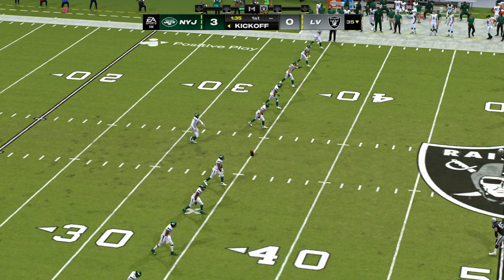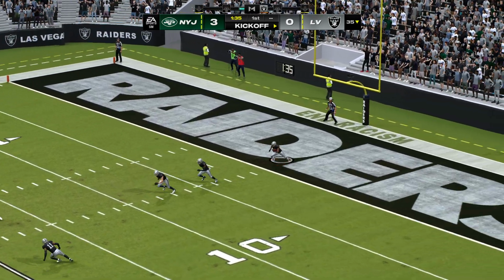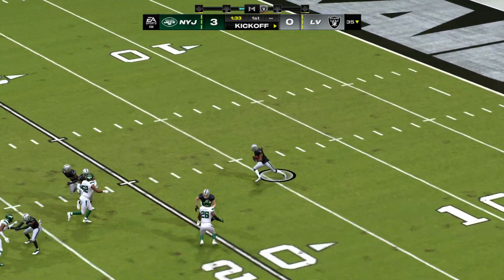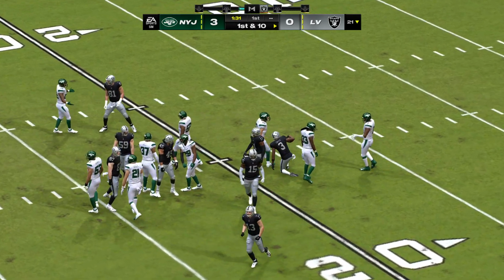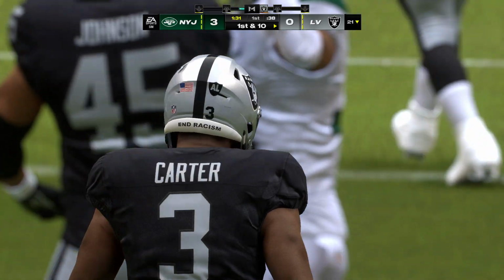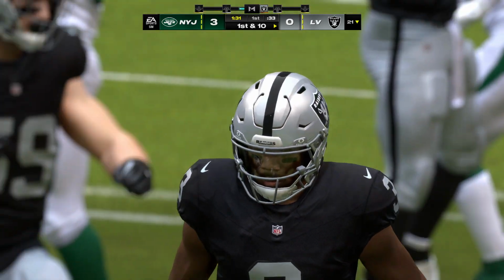Morstead, the punter, out to kick it off. DeAndre Carter now from his end zone. And tackled at the 21-yard line, so a net negative there of 4 yards. Here's Las Vegas ready to take the field.